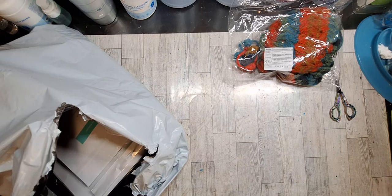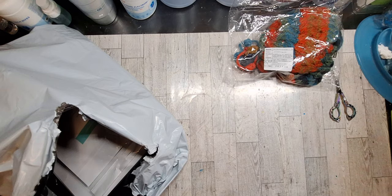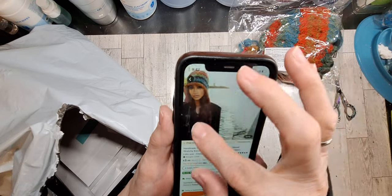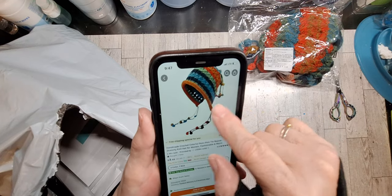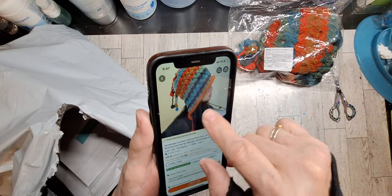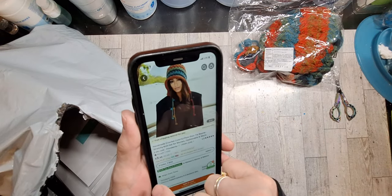It's still on the order. That is supposed to be it. Oh, okay, I guess so it can fit closer to your head. Yeah, because you can see it. Okay.